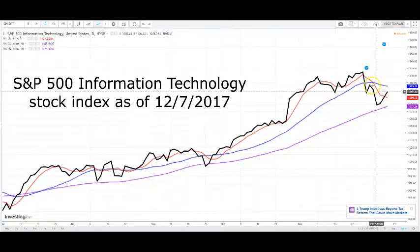But what I can see here is that the 5-day moving average in red has crossed below the 20-day moving average here, indicating some short-term caution in the hours to days ahead. Unless the 5-day average crosses below the 50-day moving average in purple, it will be caution, but anything below purple would be a sign of extreme caution or avoidance. Moving on.